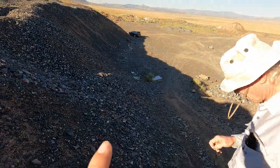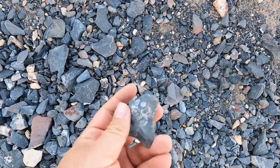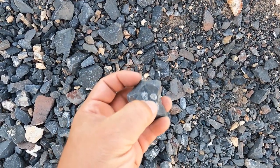So my dad found the two horn corals coming up this little track here from the vehicle, and I just found my first one right in here, but it's very small. It's just that little thing right there, but it's a horn coral.